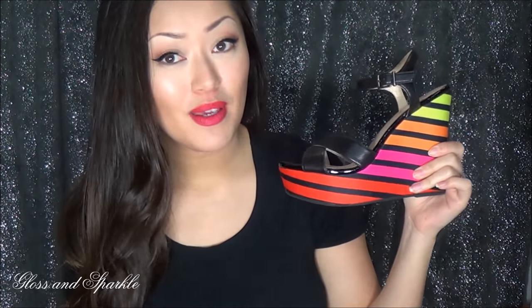So this next pair is from Madison by Shoe Dazzle. I haven't even worn these yet. I just bought them and I got the matching purse to go with them, so I'm super excited about this for summer, and I'm definitely keeping these. So this next pair I'm definitely keeping as well. I love them. They are so colorful for summer, and yes, I love these.